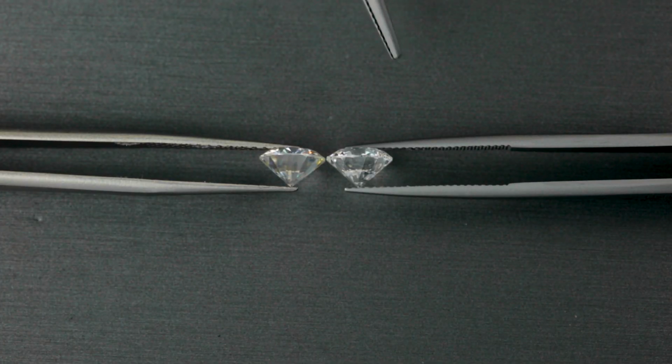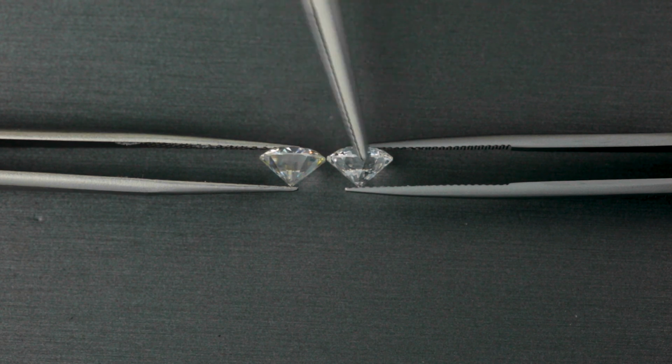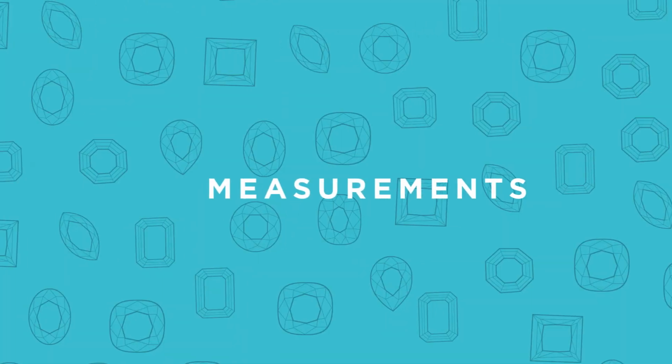So the purpose and the intention of this is to show you the similarities between the natural diamond and how the brilliant cut is cut, versus the FAB moissanite and how similar it's cut to that of the natural diamond as well.